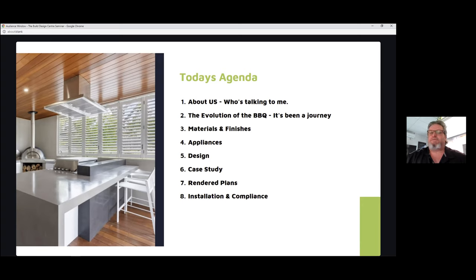Materials and finishes, which is really important, and how the business really started was sourcing materials that would give us some designer options, but also withstand outdoor conditions, which are obviously extreme compared to indoors. So materials and finishes are quite important.